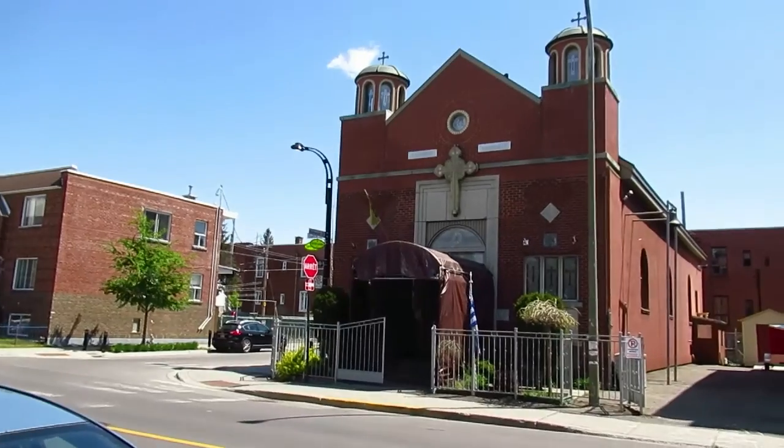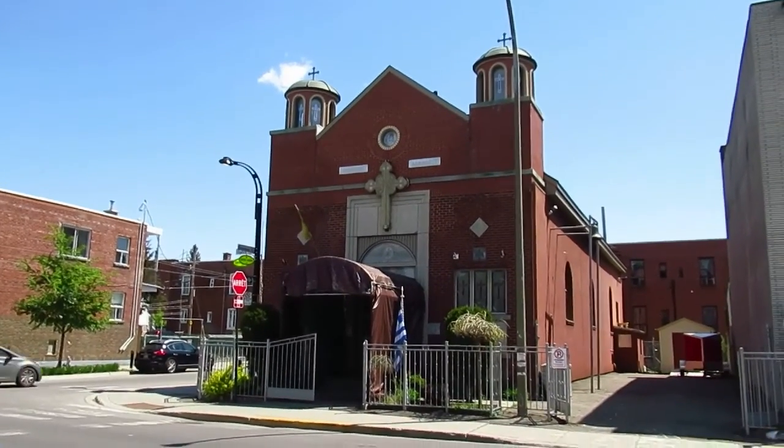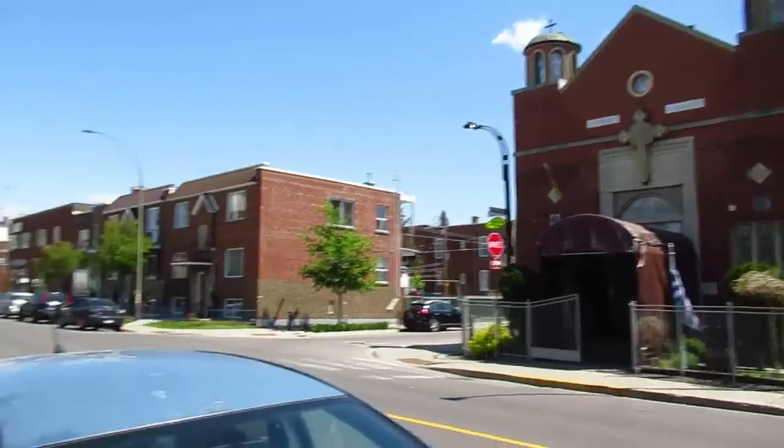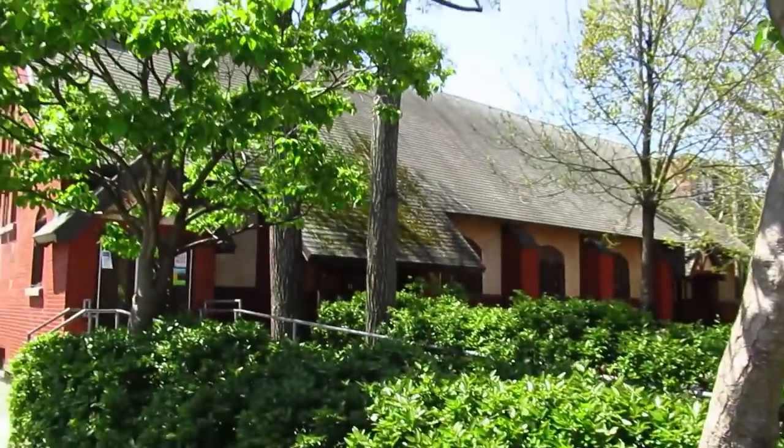And look at that, the one thing Park X is known for, its many beautiful old churches like this one here. Probably Greek. We got another one over here.